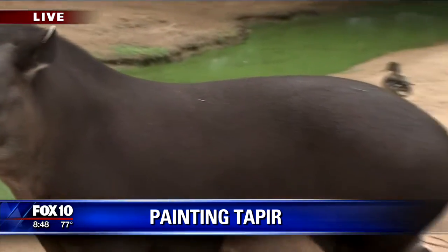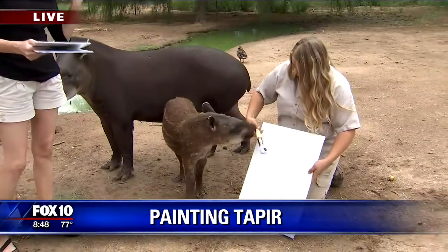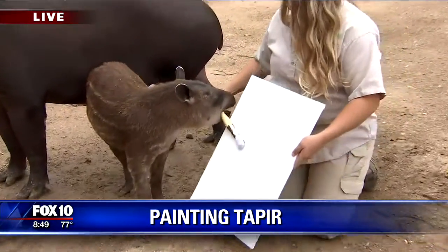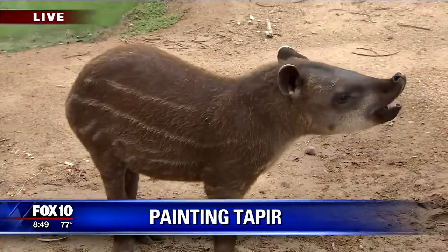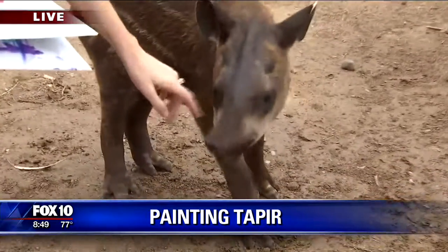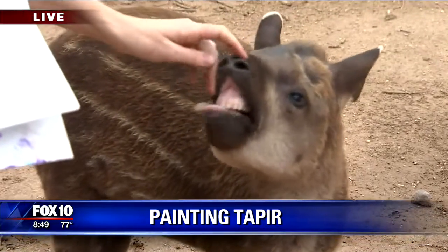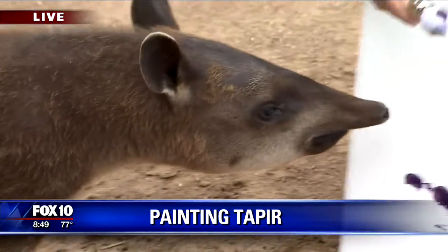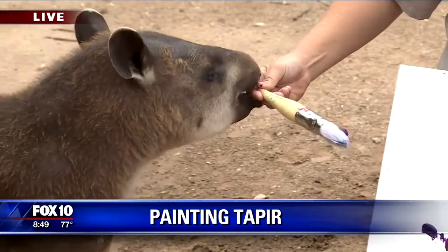And Taylor is our hoofstock keeper here at Wildlife World, and she takes care of these guys. She's actually worked with elephants in the past, and that's where she got the idea to have our tapirs paint as a form of enrichment, because they like to grab things with their snout. It's prehensile. You can see it moving around right now. It's actually just an extension of their lip and their nose, and fingers. In the wild, it helps them grab onto branches and leaves, but here they like to grab onto paintbrushes, and we were so excited to find out they actually like to paint, and we hope that they paint for you guys this morning.